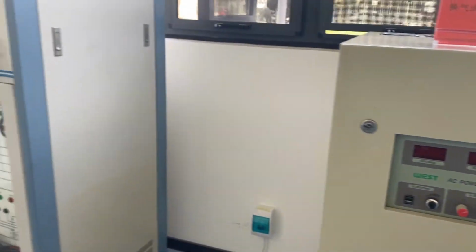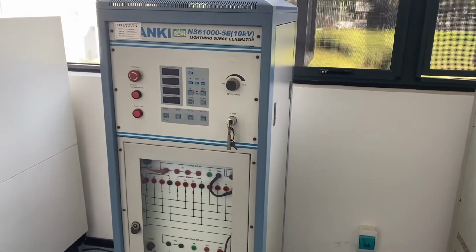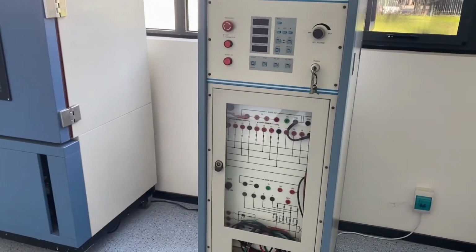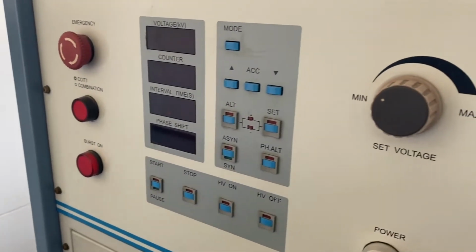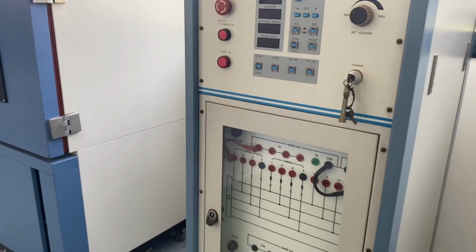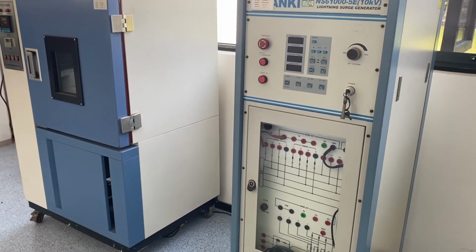And this is a lightning surge tester. This equipment generates a 1 kV to 10 kV lightning surge, which is loaded into the equipment power supply and signal line to simulate the scene of lightning strikes to impact the circuit and test the anti-interference ability of the electronic system.